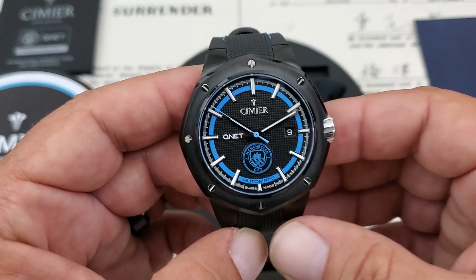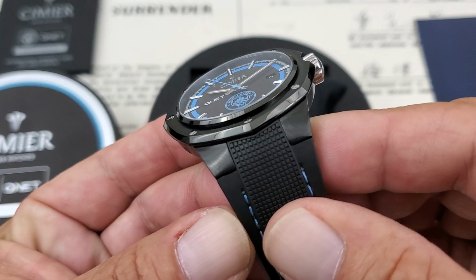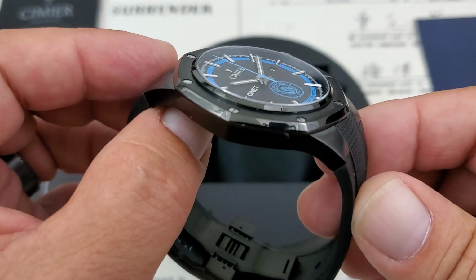So pretty cool stuff. Very nice looking watch. This faceted case style, I really like the way this is done. You can see on the edges of the bezel, they've been polished like that, so it really makes it pop. Gives it a nice look there.